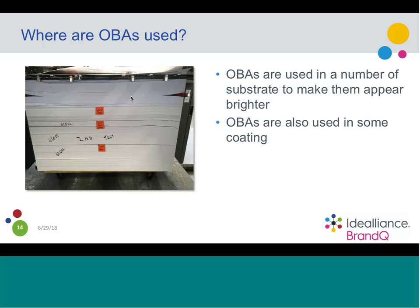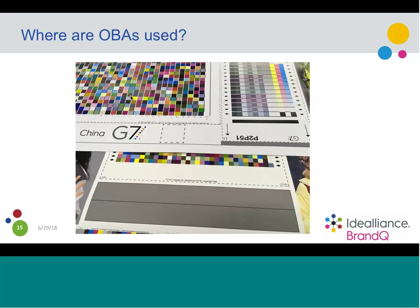Take a look here. You can see the top one with some OBAs and the bottom one without. These are two different versions of Grackle. On top we have the newer, bluer version. Below that we have the older version. The top version has a little bit of OBAs in it, and you can see that visual mismatch. Both are calibrated to G7, but the grays and everything are affected by this.